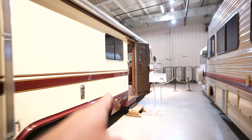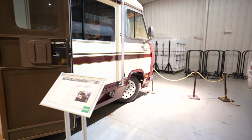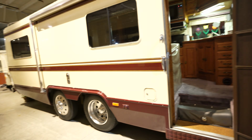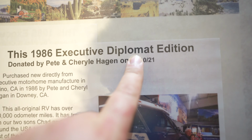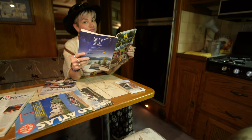I want to take you in this beauty right here. Like, this thing is in pristine condition. It's a 1986 Executive Diplomat Edition. I wonder if that has anything to do with Monaco, or if they had anything to do with Monaco. Monaco used the Executive. Holiday Rambler, I believe, used the Diplomat. Anyway, this thing is in pristine condition.